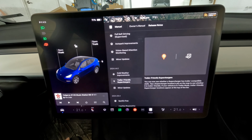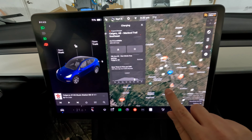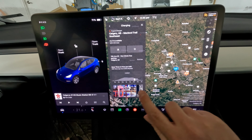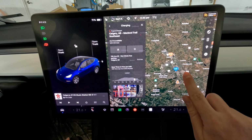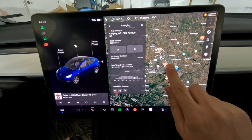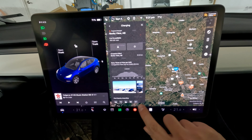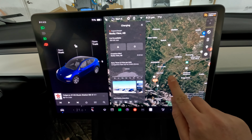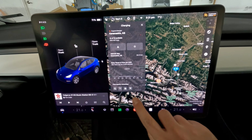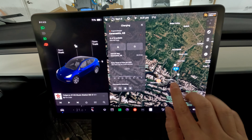Tap a supercharger location pin on the map to see whether it's trailer-friendly or not. So let's try that again. Actually, supercharger. See, this is not trailer-friendly. I'm not getting an icon at all. This one's not trailer friendly. This one, which is definitely trailer friendly, is not really showing here as trailer friendly.